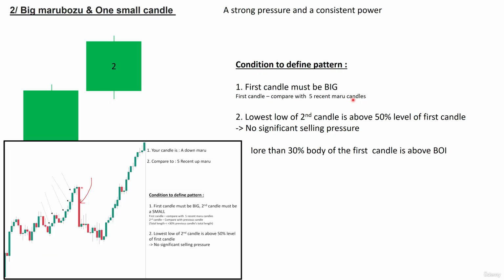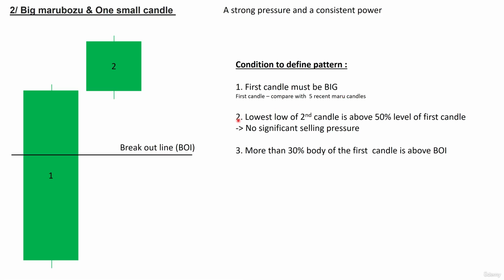I already gave you the example on the pullback, and the standard right over here is completely the same as the pullback, so you can refer again to the standards on the pullback if you misunderstood at this point. And for the second standard, the lowest low of the second candle is above 50% of the first candle to confirm there is no significant selling pressure inside the pattern right over here. This standard is also the same as pullback.